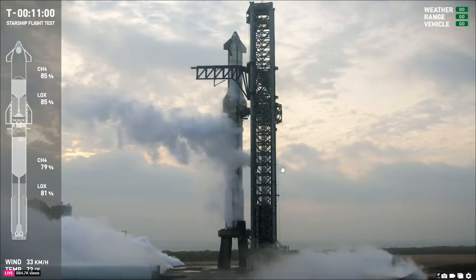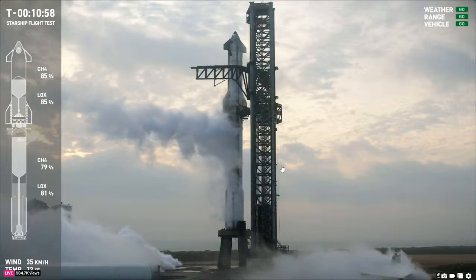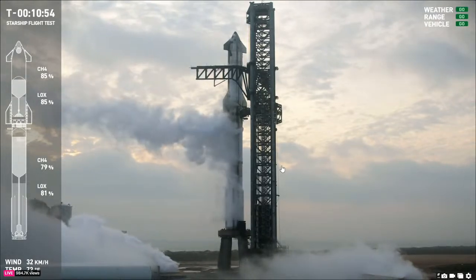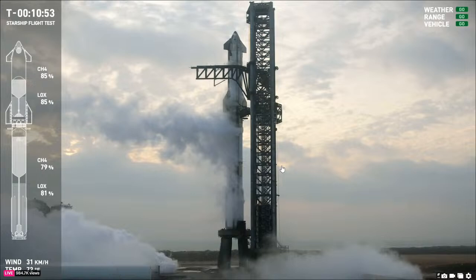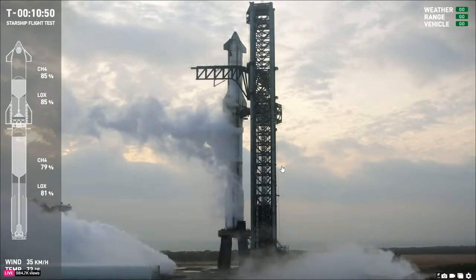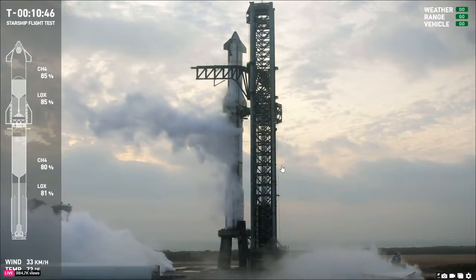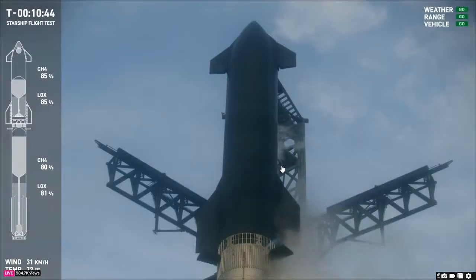We're still loading propellant on the vehicle, on the ship. We're just about done loading the header tanks, the two smaller tanks in the top, and then we'll go back to the main tanks. They're about 85% full, and then booster, both fuel and LOX, over 80%. So looking good there. The launch pad itself is getting ready for liftoff.